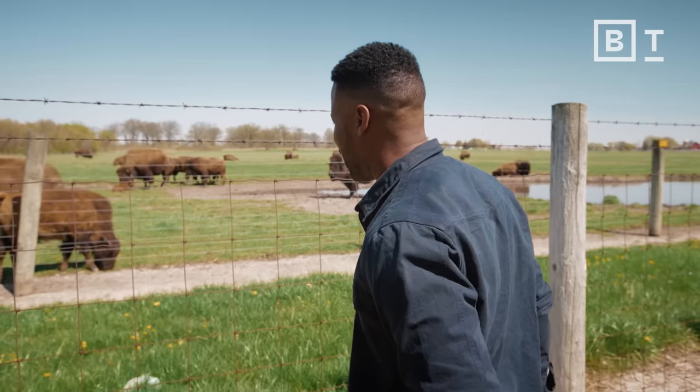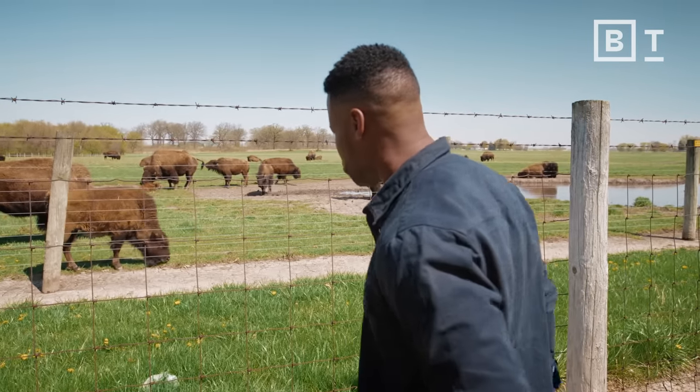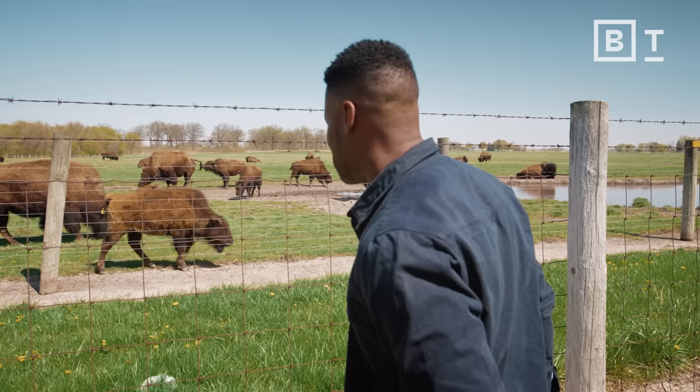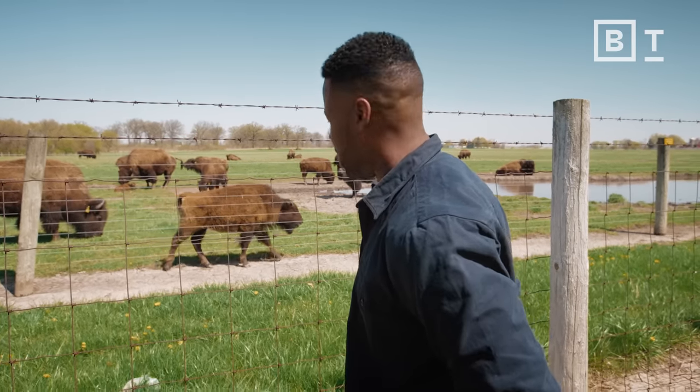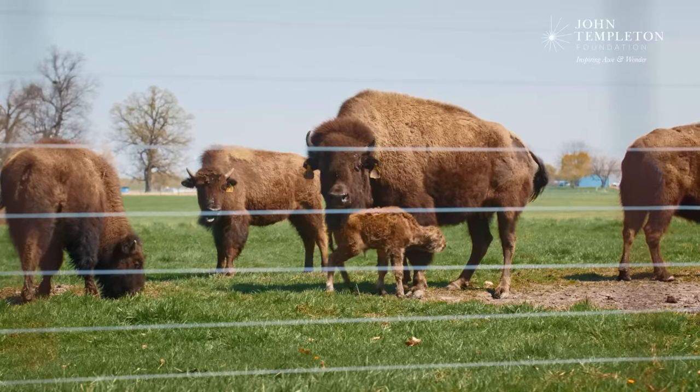While we were just driving by, we noticed the herd was near the fence. We came over to see what was going on. And there was a baby. It was just born, and just moments ago stood for the first time. You have to forgive my enthusiasm.